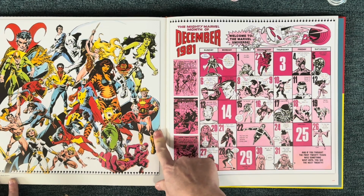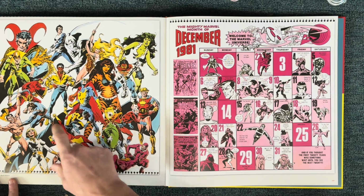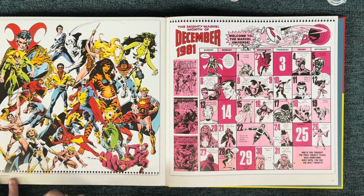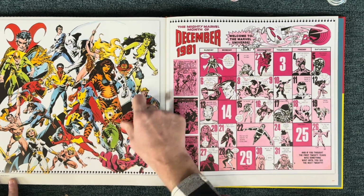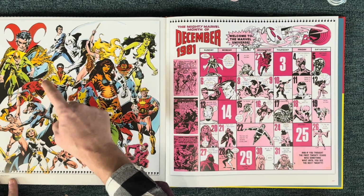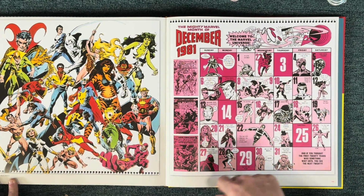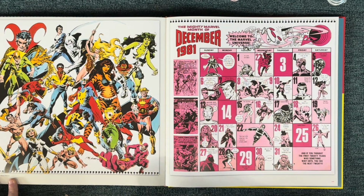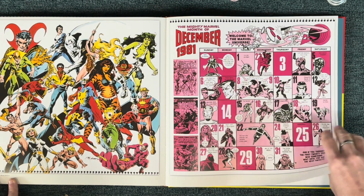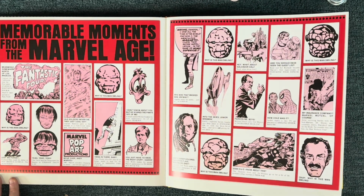Marvel Boy, soon to be Quasar, one of my favorites, Nighthawk, Power Man, Iron Fist, Submariner, Valkyrie, Kazar, Machine Man, Howard the Duck, Tigra, Giant Man, She-Hulk, Sheena, Moon Knight, Punisher, Doctor Strange, Shang-Chi, Nick Fury, Spider-Woman, Hellcat, Ant-Man. Boom. Didn't miss anybody. That's it, guys. That is the last calendar.